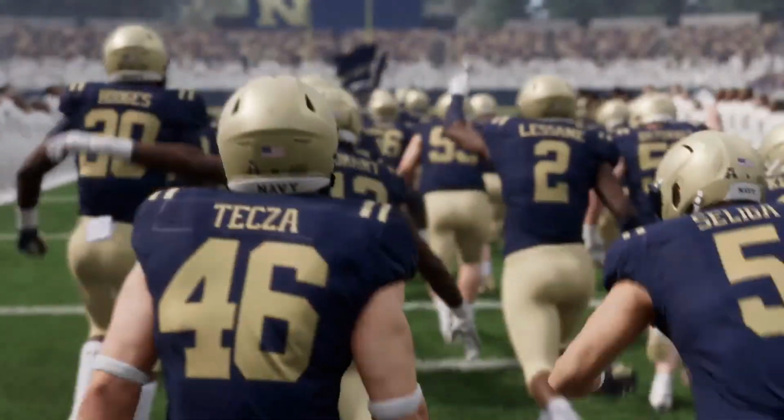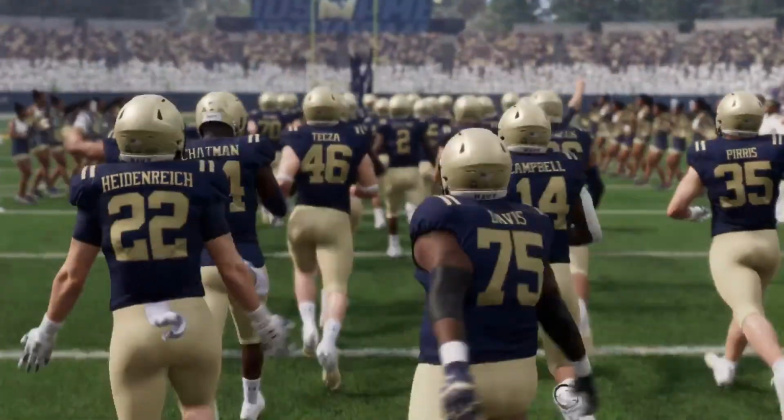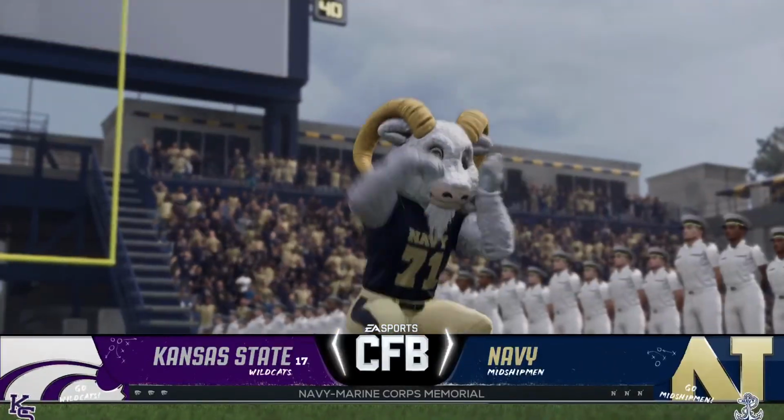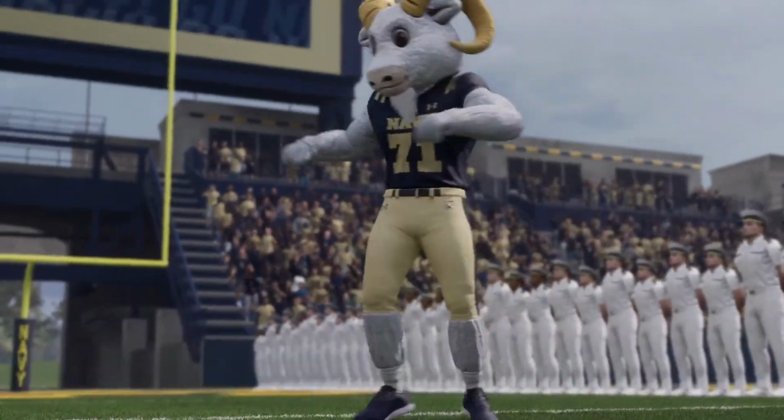Taking on a squad from the American, the Navy Midshipmen. 48 Sports College Football, I'm Reese Davis, David Pollack and Jesse Palmer with me. Guys, it's time to get it going.